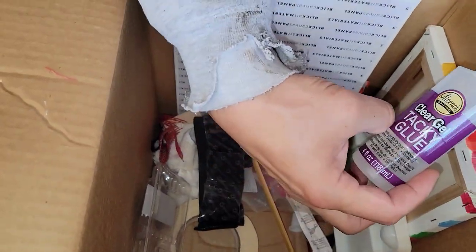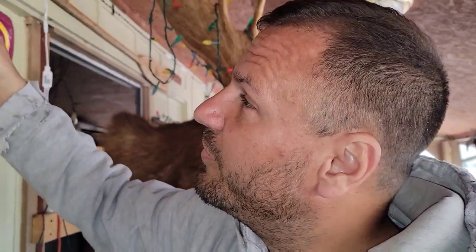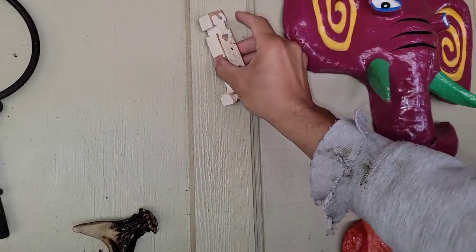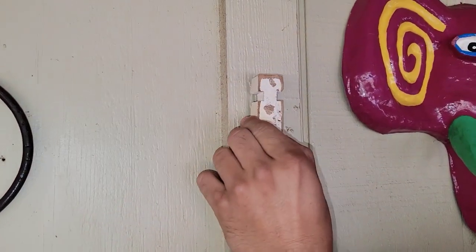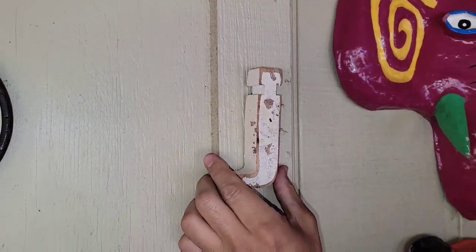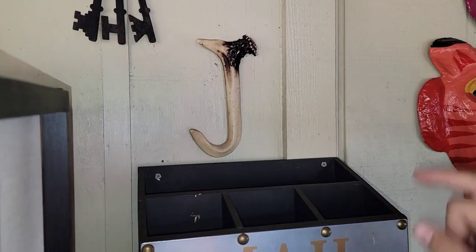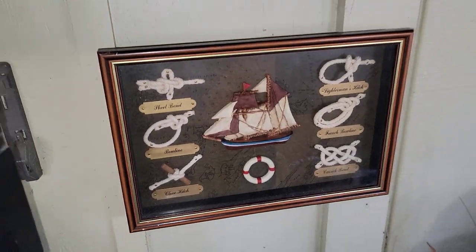We got some tacky glue. And we got another J for George. There's that J right there. I prepped it to hang it. Do you think I can get it next to the J-bone? Come on, come on, come on. Work with me. And boom. The keys, the J, the other J. By the way, there's where we put the mail. Oh, cool. And those knots you hung, that came from the storage unit as well. All this stuff did.